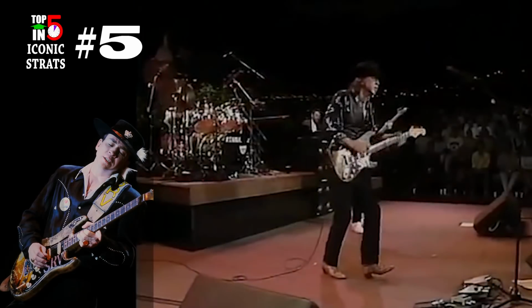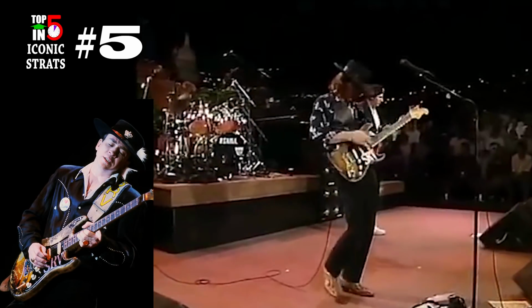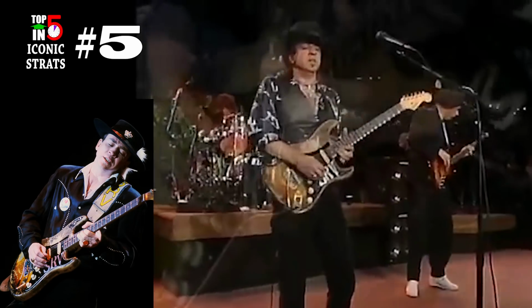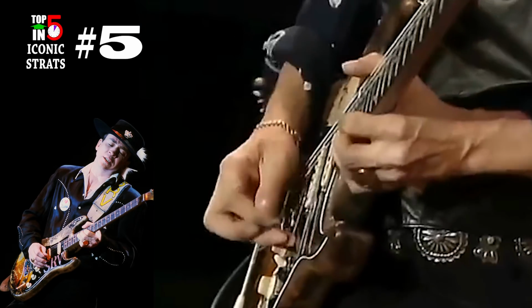Okay, first up at number 5 is perhaps the most famous beaten up relic Strat, Stevie Ray Vaughan's Number 1, also known as his first wife. Stevie Ray Vaughan played a number of Fender Strats throughout his career, one of which was this 1963 body and late 1962 rosewood curved fingerboard neck, and became the most famous battered Strat in rock history.